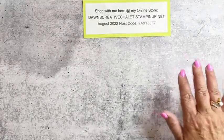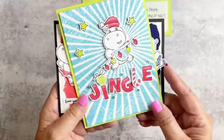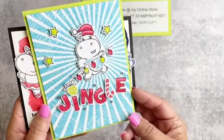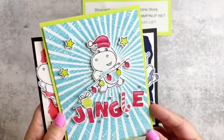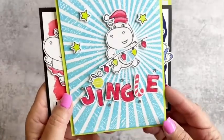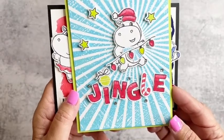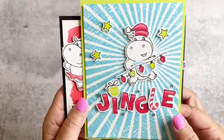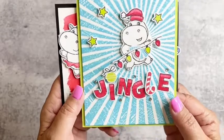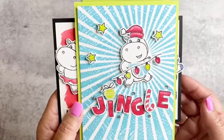Okay, so let's see. What are we going to do today with these little hippos? I'll show you guys. I was messing around and this is what I came up with. I thought it was kind of fun. We're going to mix and mash several stamp sets with the hippos. The hippos are cute in themselves with the dies that you can earn for free.